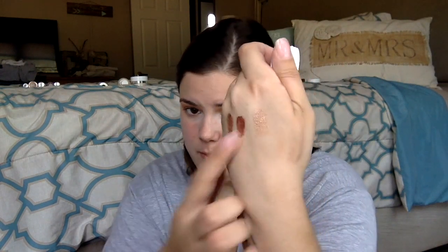So we're gonna use a Super Shock shadow in the color Fluffy. It looks like this. It is gold, but it's got pink reflexes in it, and it's really pretty on the lid. It's right here.